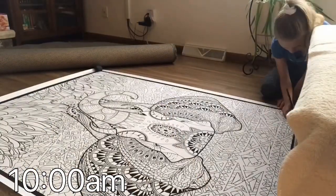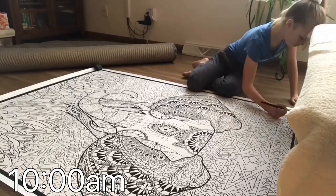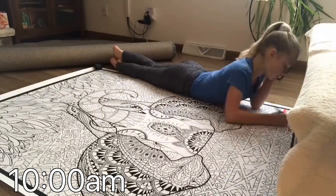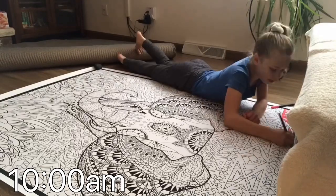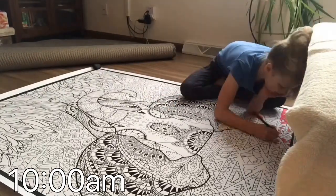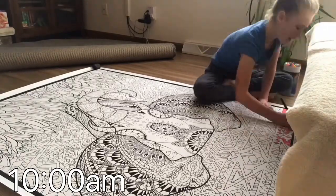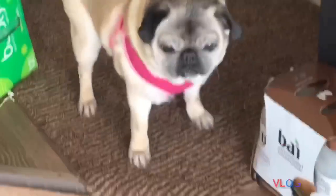Then around 10, I work on this, I just started working on this. It's this really big coloring sheet, so my mom and I watched the show, and I colored as well, so that's pretty fun. So I do that for a little bit, and then I always, I like filming, so I film and edit for a little bit.